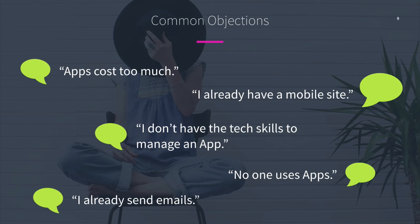And they already send emails. I mean, emails have got a 4% read rate. You know, the 97% read rate for push notifications. So that's that objection taken care of.